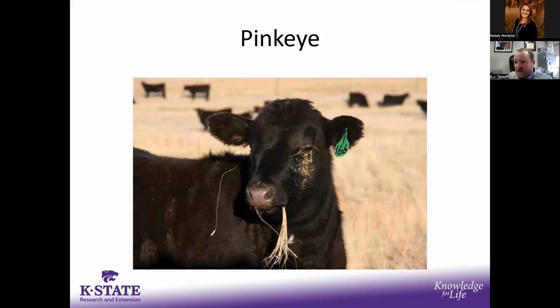Now, the antibiotic choice would be under your veterinarian. There are a lot of products on the market that are labeled and effective for pink eye. So there's not just one product. There are several that could potentially be used, but always using those under the direction of your veterinarian.